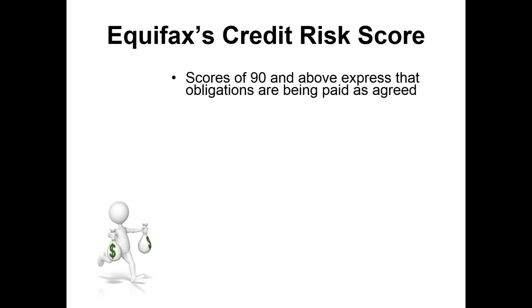A score of 90 and above expresses that obligations are being paid as agreed. So what you're going to see here is very similar to D&B's Paydex score. D&B, the main Paydex, the main business credit score in the business credit reporting agency in the world, and Equifax really are scored basically the same. How you pay your bill determines your score.